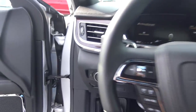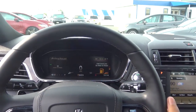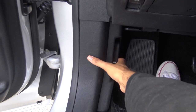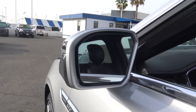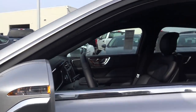Let's go ahead and turn on the headlights and the hazards. Let's go ahead and check out the rest of the Continental here. All windows are fully automatic. Let's go and pop up the hood and check out the engine bay. Heated exterior mirrors with LED turn signal indicators, and you also do have blind spot detection.